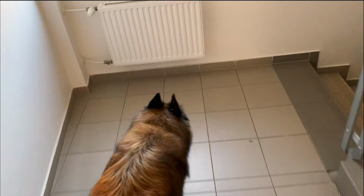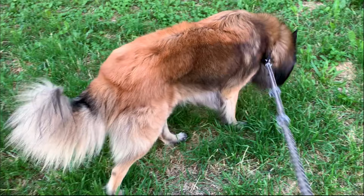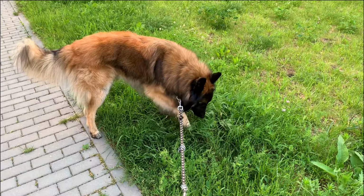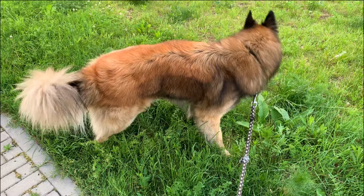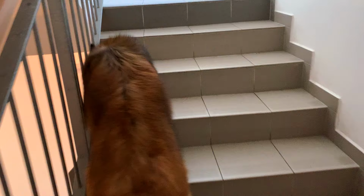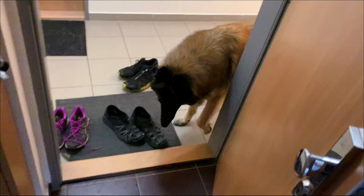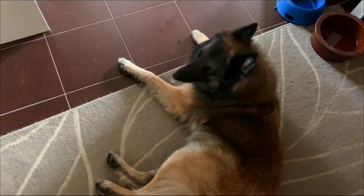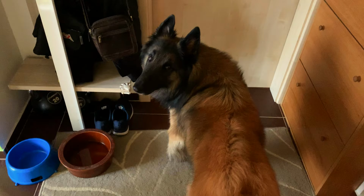Then they go out for a short 5-minute walk. Rancho does his business and they go back home. Rancho is still half asleep and he walks super slowly. After the walk, Dad cleans his paws and then Rancho waits impatiently in front of the bedroom door because the only thing he wants to do is to go back to his bed and sleep some more.